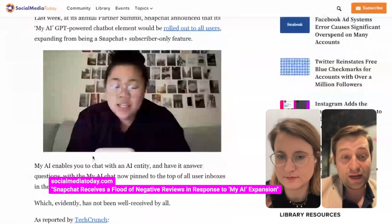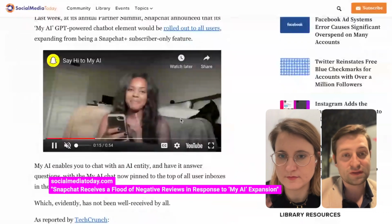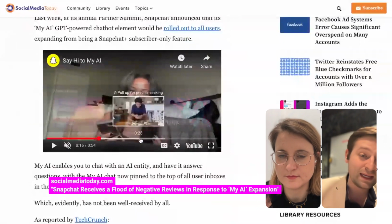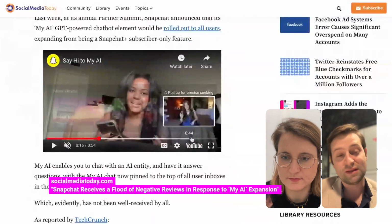AI, a chat option within the Snapchat app. And this is something that now is not only available for Snapchat Plus users anymore, but also for all other Snapchat users. And it is pinned to the chat window within the Snapchat app.